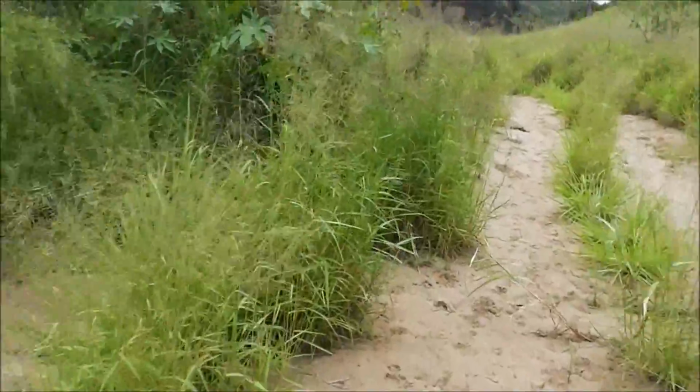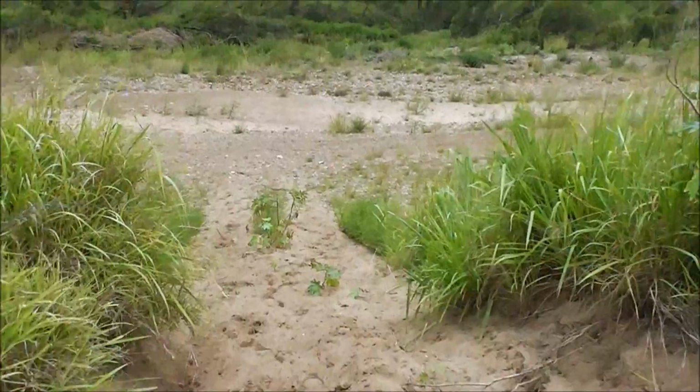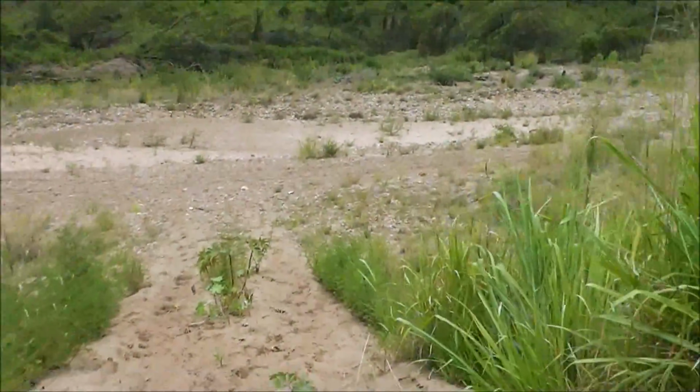Just take our time, make a bit of noise. If I make a bit of noise as I walk through the bush, normally they'll get out of the way. They don't want to mess with us any more than we want to mess with them.